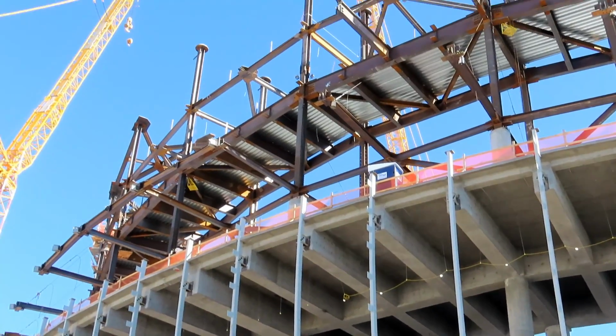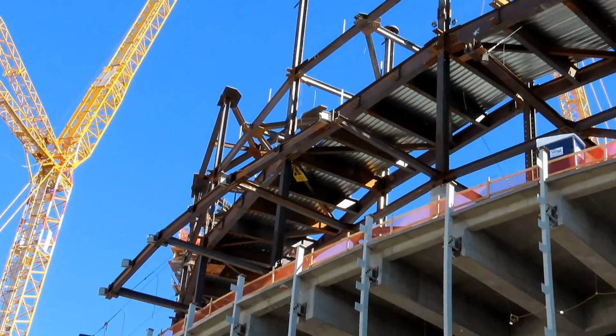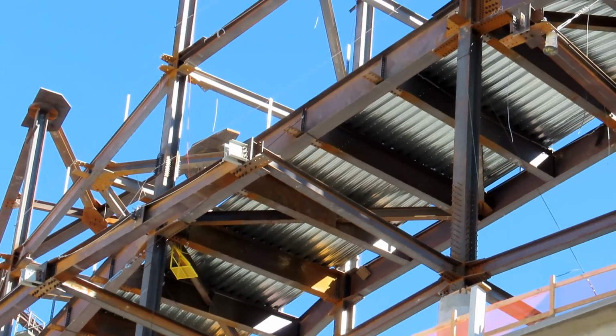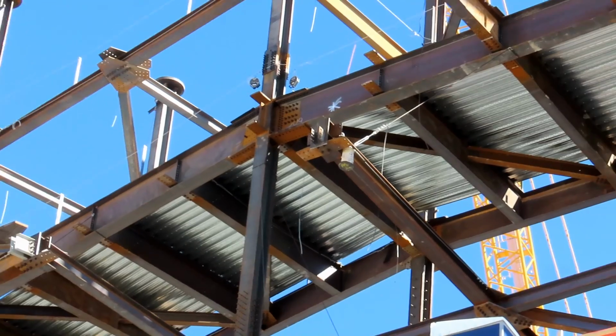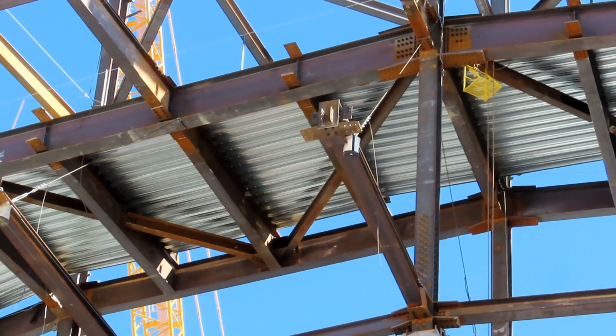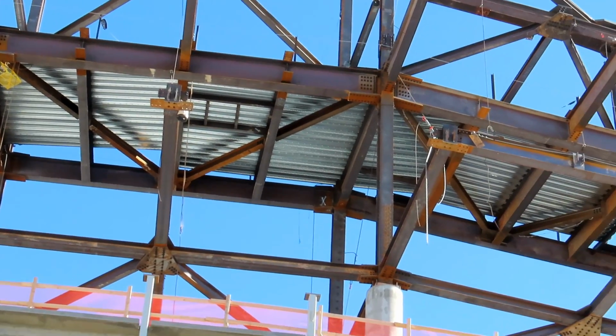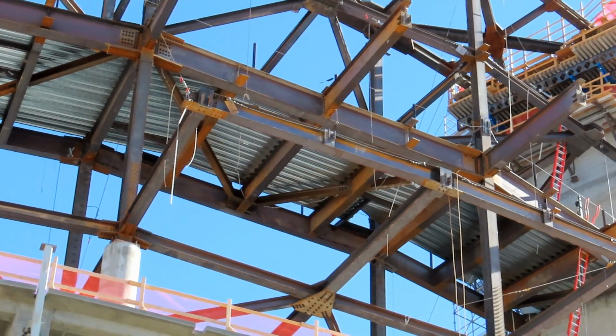So I do know someone that's working on the decking crew, so you can see the decking up there they're putting on top of the steel. I think he said his company will be here about a year putting all the decking in.